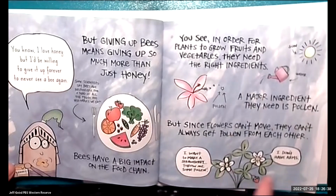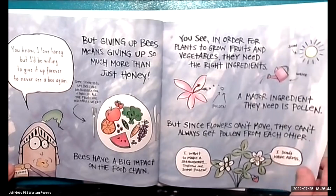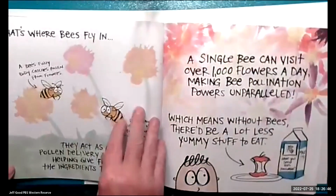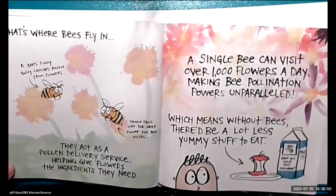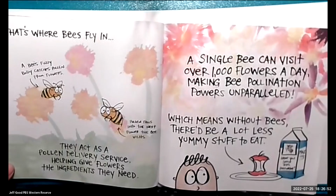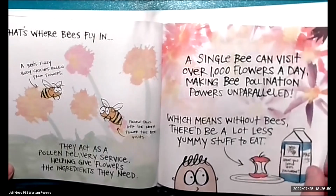So this flower says to the other flower, I want to make strawberries, so throw me some pollen. The other flower says, I don't have any arms. So that's where bees fly in. A bee's fuzzy body catches pollen from flowers. The pollen falls into the next flower, just like you did in that activity. And they act as a pollen delivery service, helping give flowers the ingredients they need.